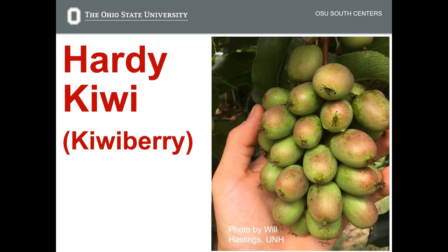So you'll see both terms, and we generally try to use the term kiwi berry in our talks or our publications, but in most cases, if you're going to be doing some internet searches or looking at nurseries to buy plants, you're probably going to see the term hardy kiwi and maybe kiwi berry in parentheses. But as the market starts to develop for these fruits or people become more familiar with them, they're trying to coin this phrase kiwi berry anyways. In a growing number of circles, you'll see this term kiwi berry.